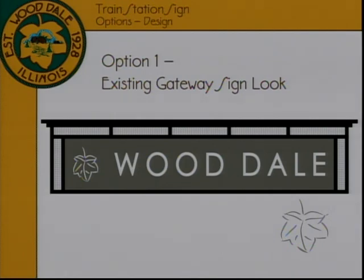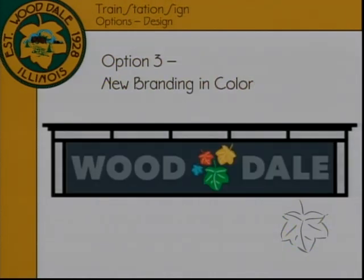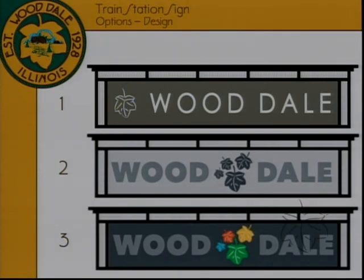So what I've done is I've prepared three design options. The first one here uses the existing gateway sign look. The second incorporates the new branding concept using monochromatic colors. And then option three is the new brand in color. I would like to get some direction from the council regarding the preferred design option for the train station sign, and then we'll get into another three options to consider.